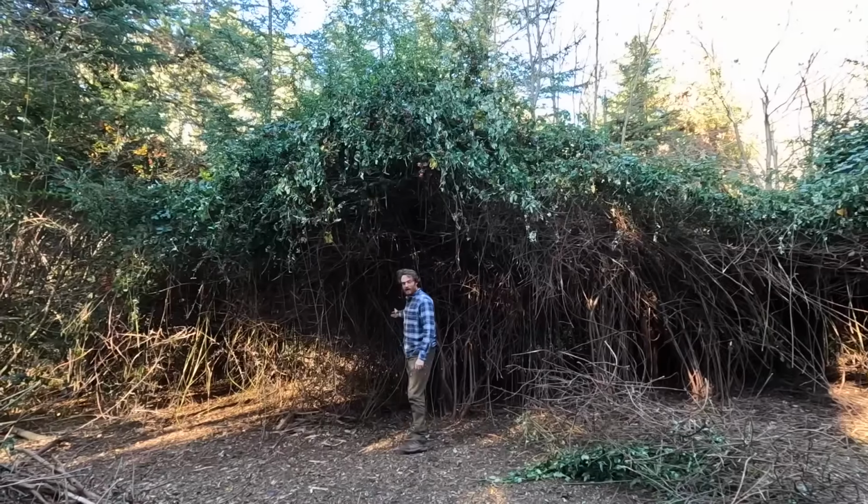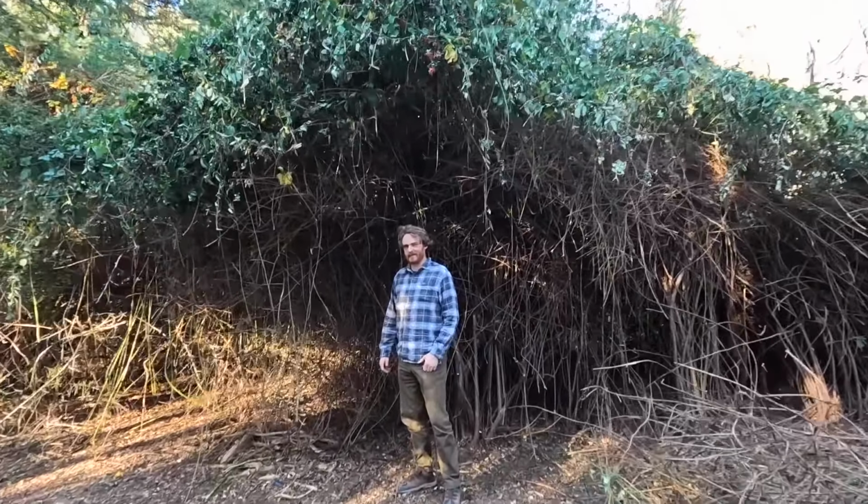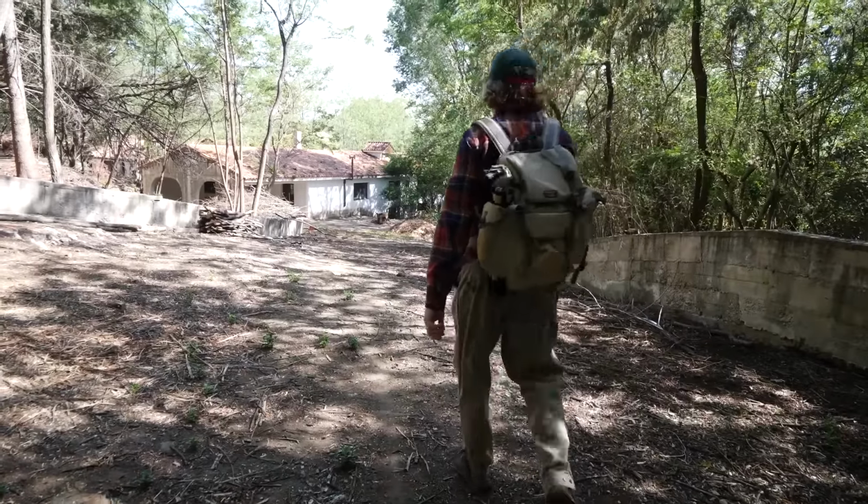And if you remember a few months ago, this was completely overgrown with the sarsa. There were sections where it was between 3 to 5 meters high. So this area coming down has been completely cleared. Now we have a clear path coming down.